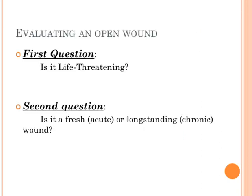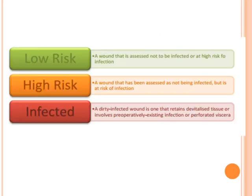When evaluating an open wound, the first question that always arises is: is it a life-threatening wound? Question number two: is it an acute, fresh one, or a long-standing or chronic one? The wounds we have are either low risk, high risk, or infected. A low risk wound is not assessed to be infected or at high risk of infection. A high risk wound has been assessed as not being infected, but is still at high risk of infection. And finally, the infected wound itself, with devitalized tissue, which involves preoperatively existing infection or even a perforated viscus.